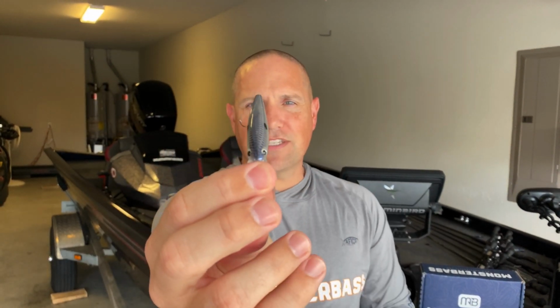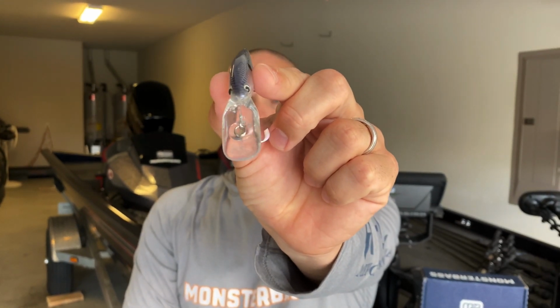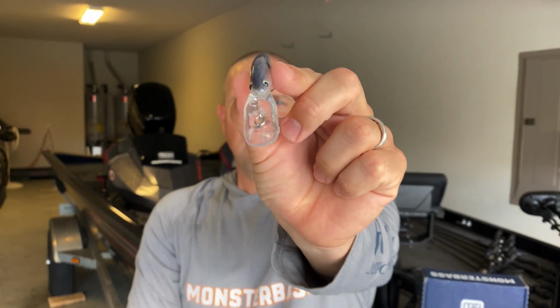Now keep in mind, bass are chasing bait that are this size or smaller. So that's 3 inches in size. And you'll notice a very slender profile and a very slender bill. What this causes is a very tight wobble action. So normally your square bill is going to be really wide and erratic action. This is going to be a very tight action to mimic smaller prey and smaller bait fish.